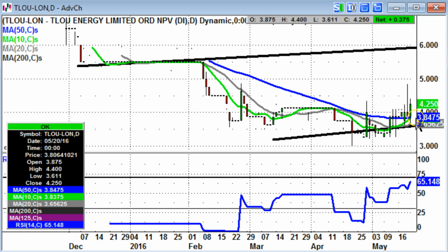That should be enough to take the shares up towards the 6 pence target, which is the top of last year's trend channel, over the next month or so, and only really well back below 3.5 pence delays the upside scenario here.